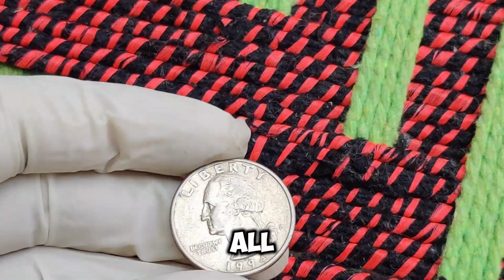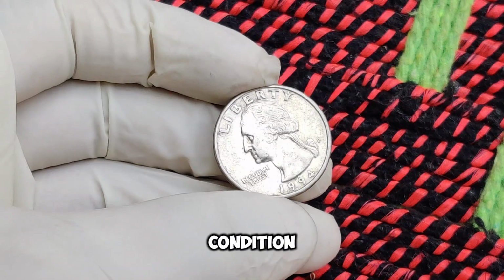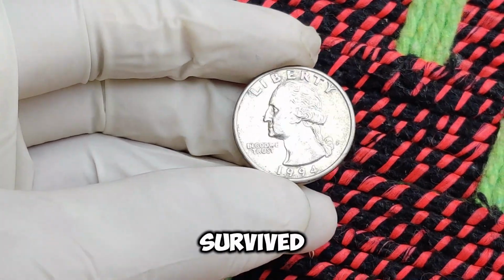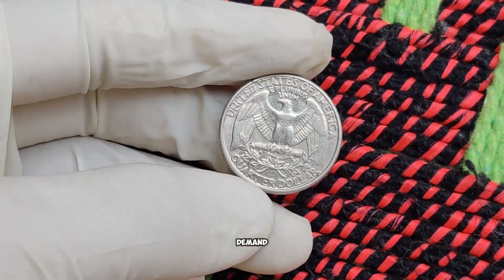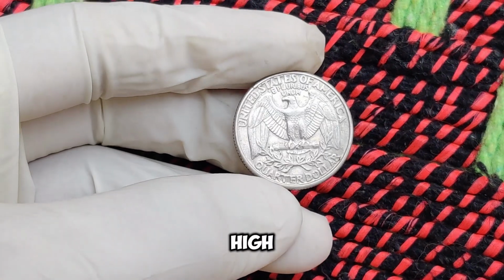But that's not all. What truly sets these coins apart is their rarity in this condition. Out of the millions minted, only a handful have survived without any scratches, marks, or wear. This rarity, combined with the high demand from collectors, has driven the price of these coins sky high.